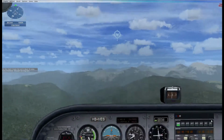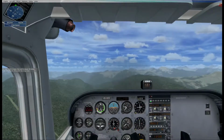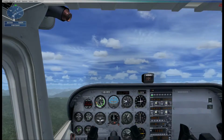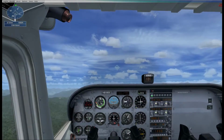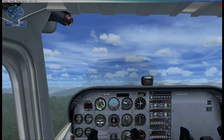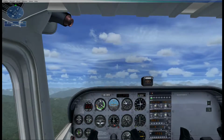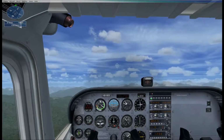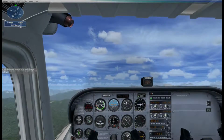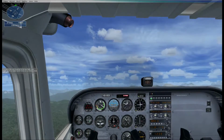On this chart, it looks like we're about 25 miles from Interlaken. Shouldn't be long now. Looks like we're going to be too high. You might want to make some turns or a circle to lose altitude.